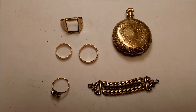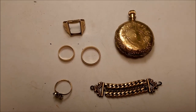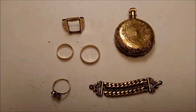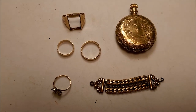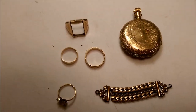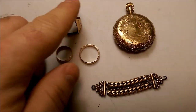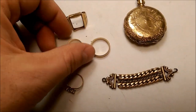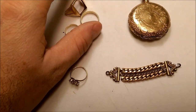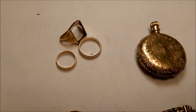All right, so for my goal I had that I wanted to be able to dig 5 gold items. So, did I meet my goal? Well, if you're looking at the screen, you see 6 things, but here's the deal. This is a 10 karat gold ring, this is a 10 karat gold ring, this is a 10 karat gold ring. Those are gold without question.